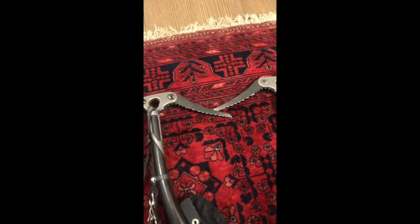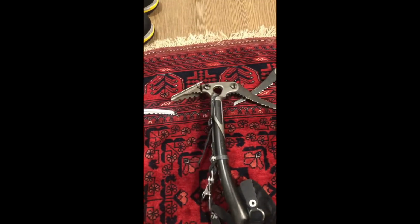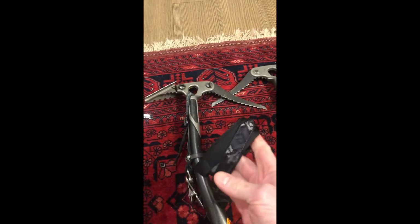With axes, these ones are slightly more technical axes. I have one with a hammer and then one with an adze. Also good wrist leashes here so I don't lose them as they slide down the mountain.